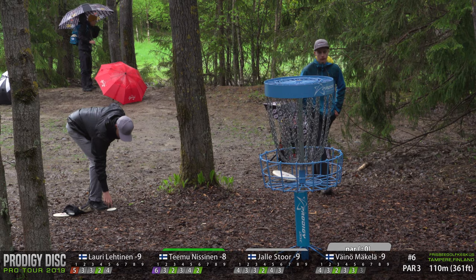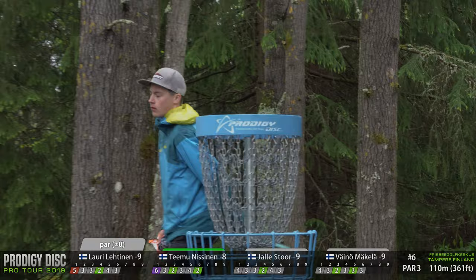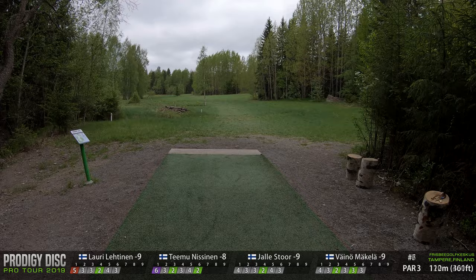It'd be pretty standard. Same thing for Väinö. Pretty standard. Definitely a little bit of a confidence builder when it's so wet outside, just to have the feeling of the disc coming out of your hand and knowing that it's not going to slip out or hold on. And it's almost like a warm-up putt in a sense. Yeah, any clean release is a win for sure.